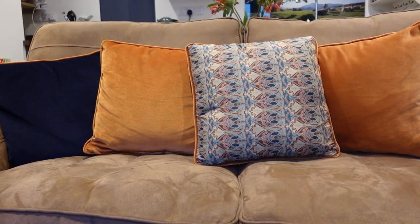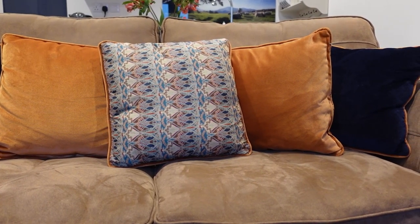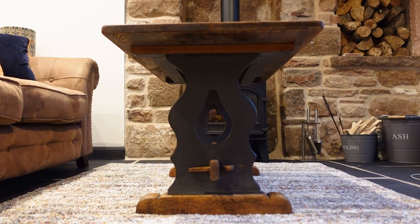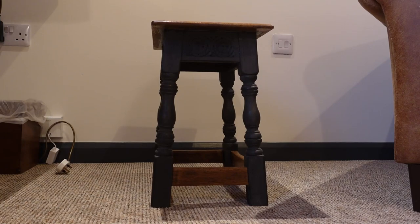There's a beautiful sofa and you can just tell that the whole thing has been done with an interior designer. Really nice setup with a coffee table. And I like how they've left the original wood on the top, but they've painted some of the undersides to it. And that's something that goes throughout with the dining table. There's a stool upstairs as well.